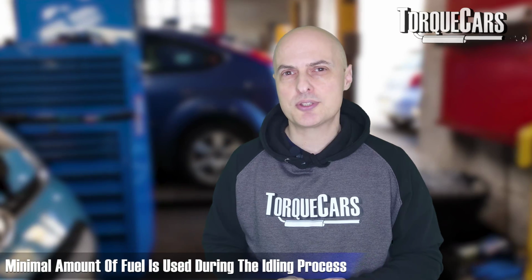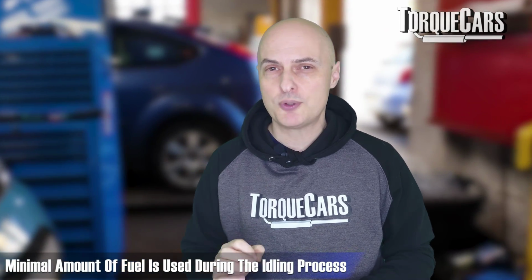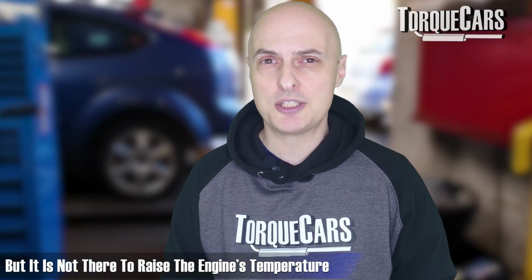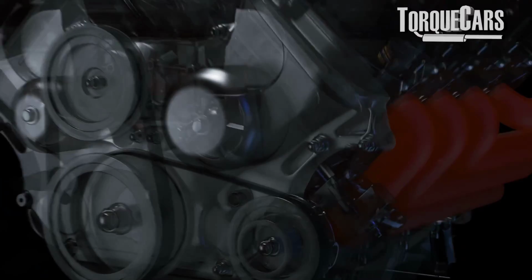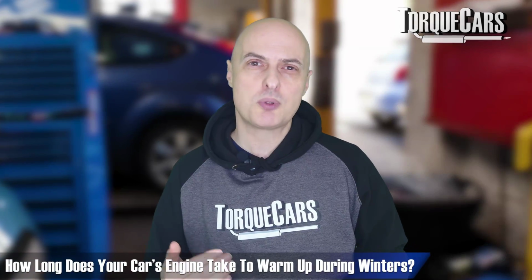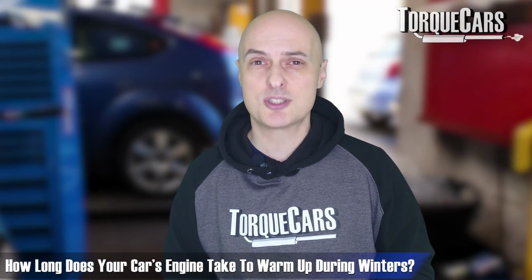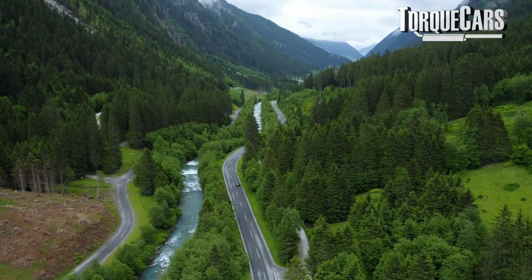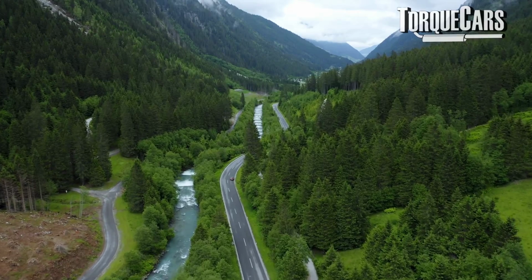So during that idling process, the minimal amount of fuel is used, so it's not there to raise the temperature of the engine. An engine will in fact take substantially longer to warm up when it's just idling. Some people have quoted 15 to 20 minutes in some cases in these extremely cold climates for the car to get enough heat in for people to be able to drive off.